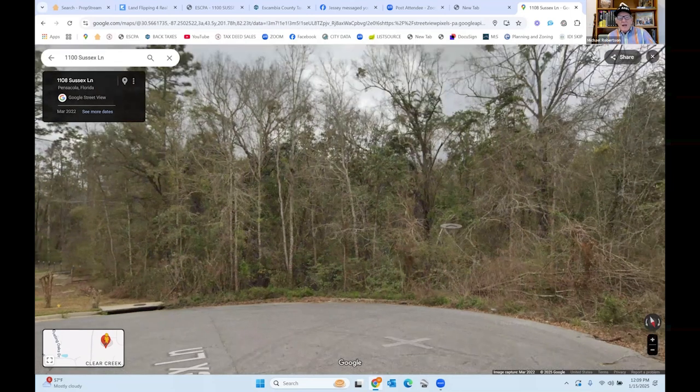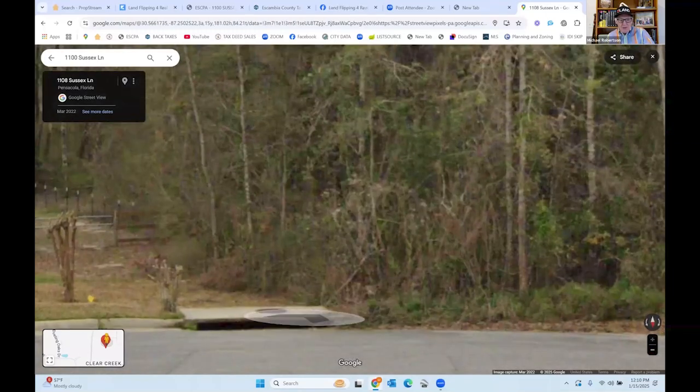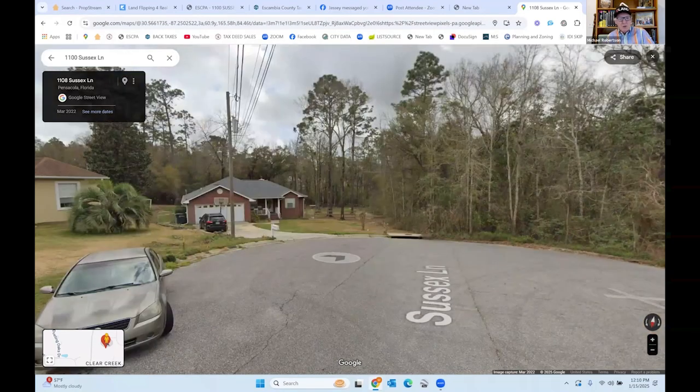It depends. I'm not going to remove them. I'm not going to do that. But when I'm talking to him, I'd say the lot needs to be cleared. That's going to cost approximately $15,000. But the other thing I can see is there's a sewer right there. So I know it's going to need a sewer. So it's going to cost $5,000 to hook up versus a septic that's going to be $15,000 to $20,000 or more.